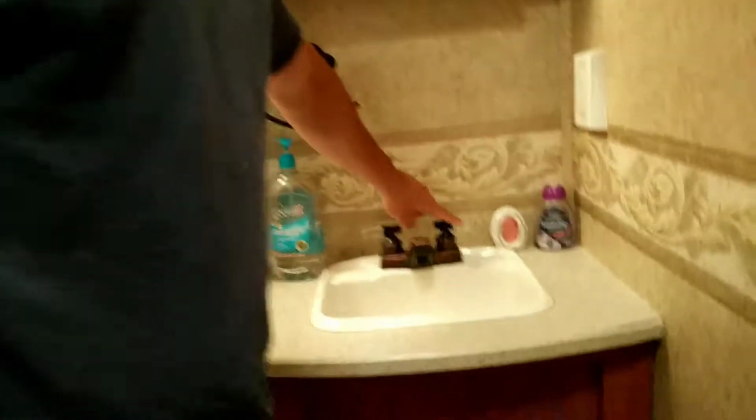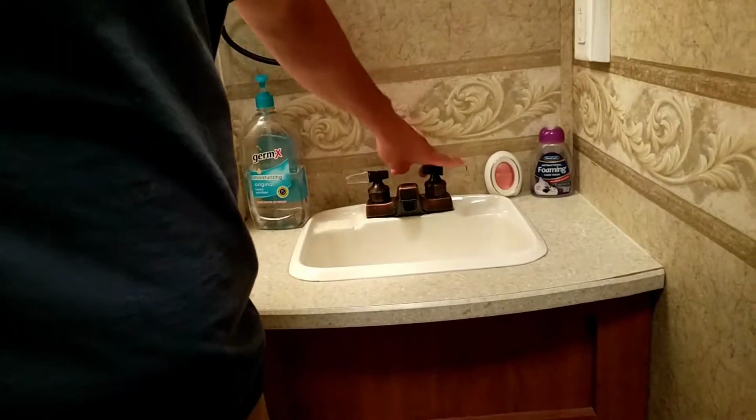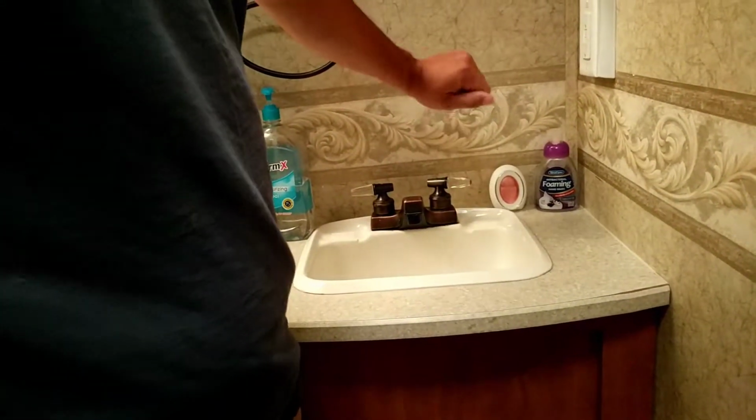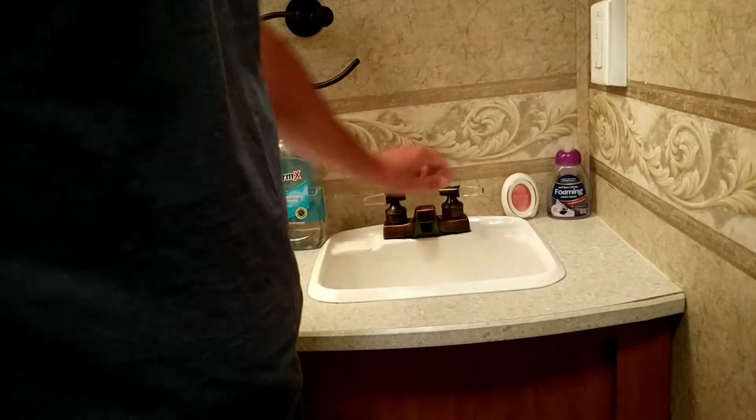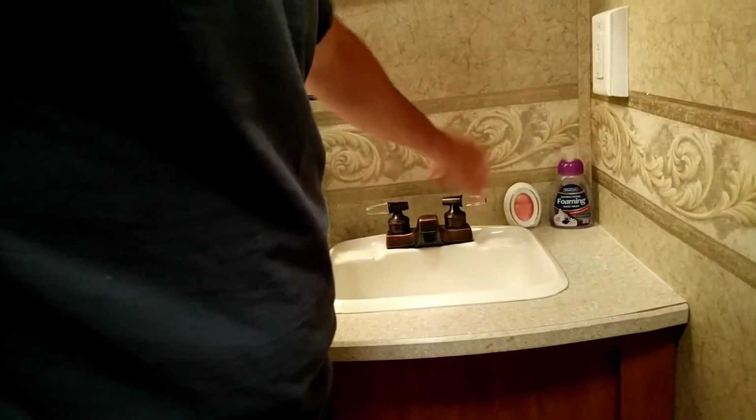And this water faucet here, your cold side, you're gonna have to make sure that's tight, because when you turn it off, or turn it on and you turn it off, it tends to drip a little bit. So make sure it's nice and tight. Not super tight, but just make sure it's not dripping anywhere.